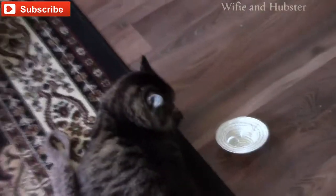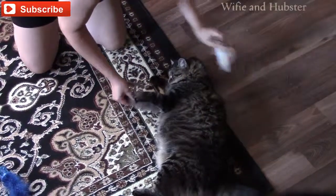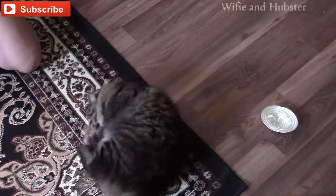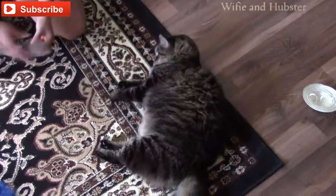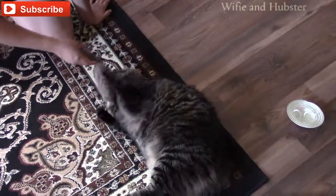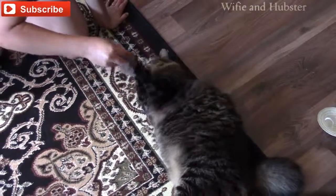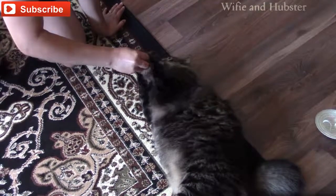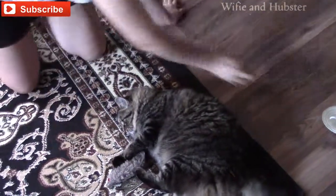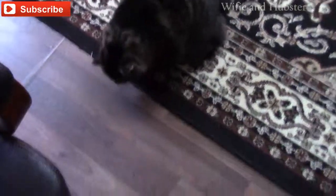Oh god! It's the hat again! It's the Mad Hatter! A slick move, huh? Oh, and then she bats it.